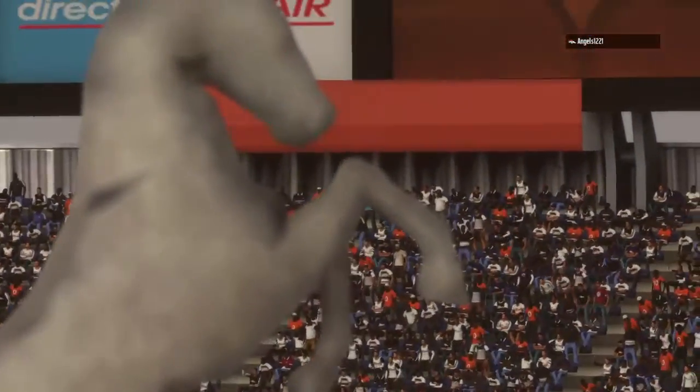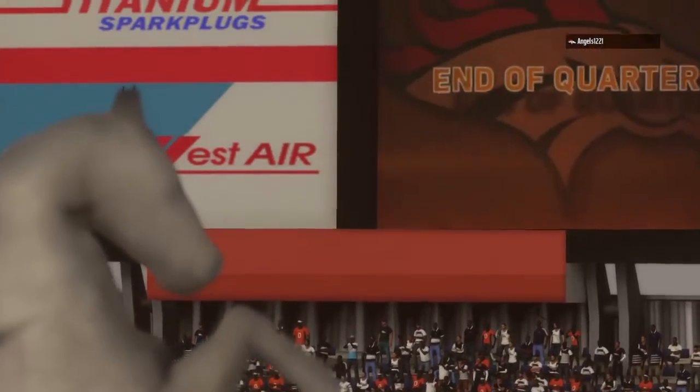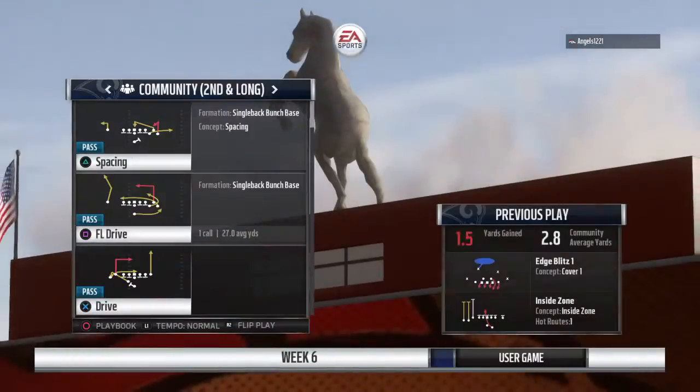Welcome back now to Denver. It's the Rams out in front here. They've got control of the football as well as we get set for the 4th quarter.